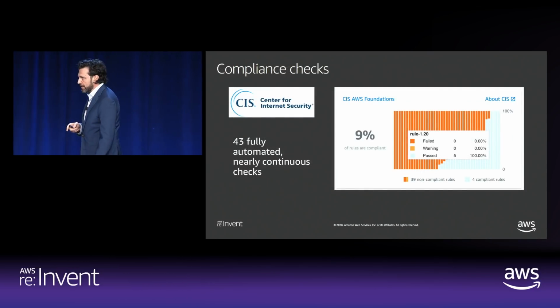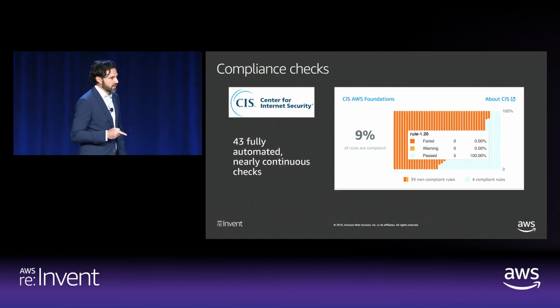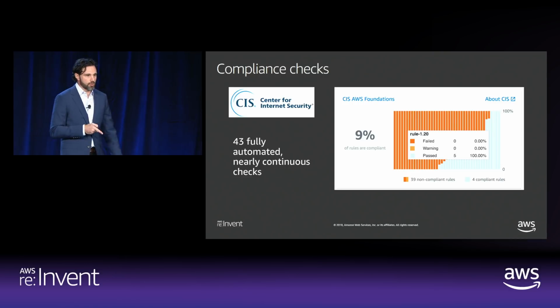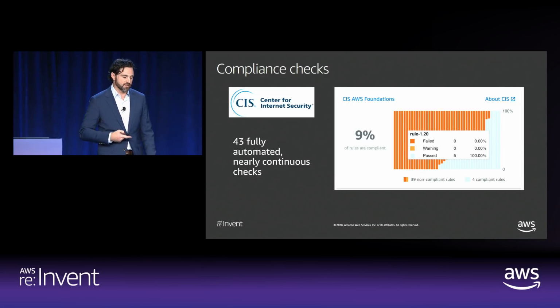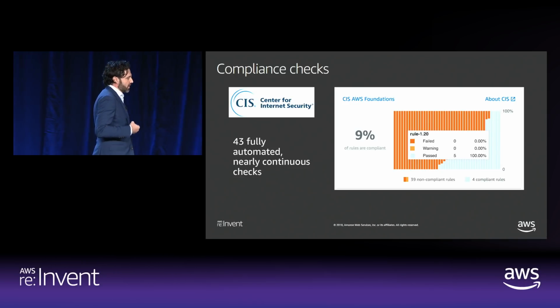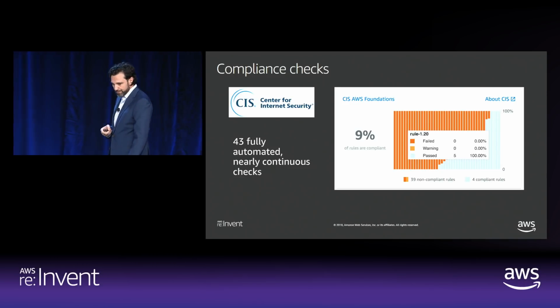All right, next, compliance checks. The first compliance module that we've rolled out is the Center for Internet Security, AWS Foundations Benchmark. This consists of 43 fully automated continuous compliance checks. These are looking for account-level configuration issues, whether you have proper password policies in place, whether you've configured CloudTrail correctly, whether you're rotating your keys, whether you're using your root account properly. So these are continuously running in the background.